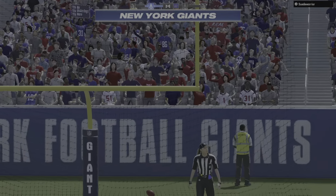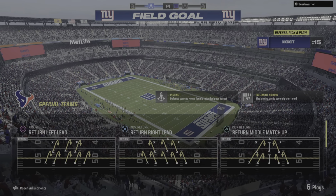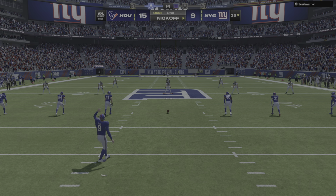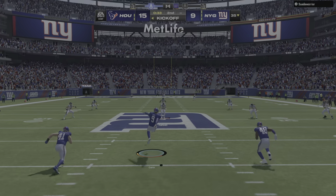And his kick is good. He got every bit of that one as it's good from 56 yards out. And that'll move him back within 6 now. So they're able to end that drive with 3 points in this one possession ball game.